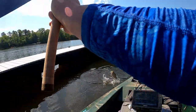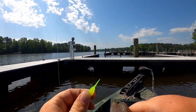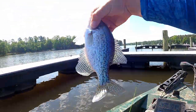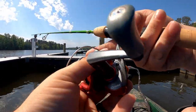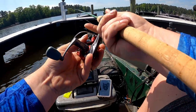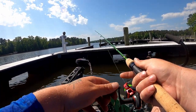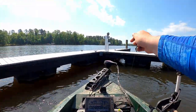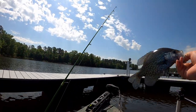There he is. Not a big one, but a keeper. Let's see. Yeah, a 9.5-incher. They're just post-spawn, don't look like it. Shoot her back up under there. Another one right there at the top of the water, man. Another male. Nice one.